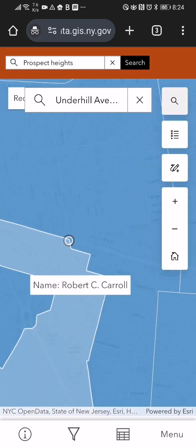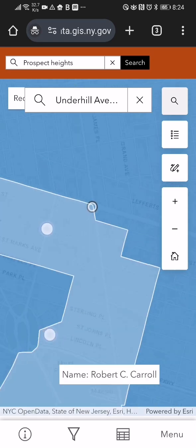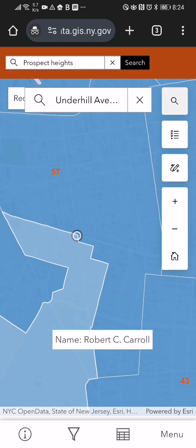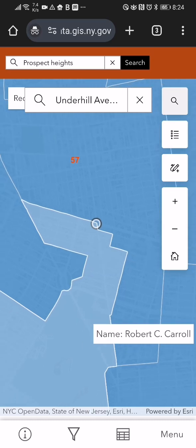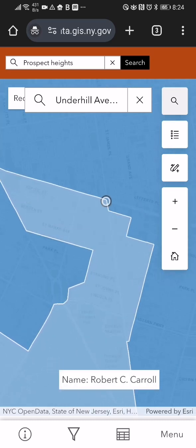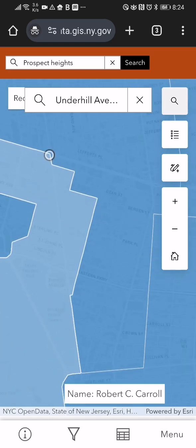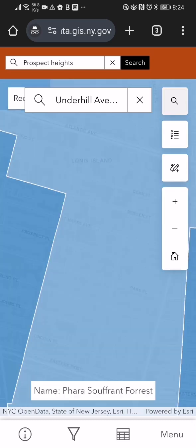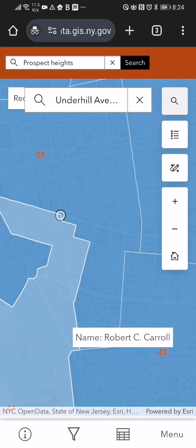Yes. So let's zoom out a little bit. And this center part is Underhill. And you can see Underhill Avenue is divided. It's just cut into pieces. Look at this. Robert Carroll is, and look at how it's zigzagged. So one side of Underhill is in a different district, the west side and the east side. It's even hard to find the name Underhill on here. But anyone who's living in that area is divided amongst a lot of people.